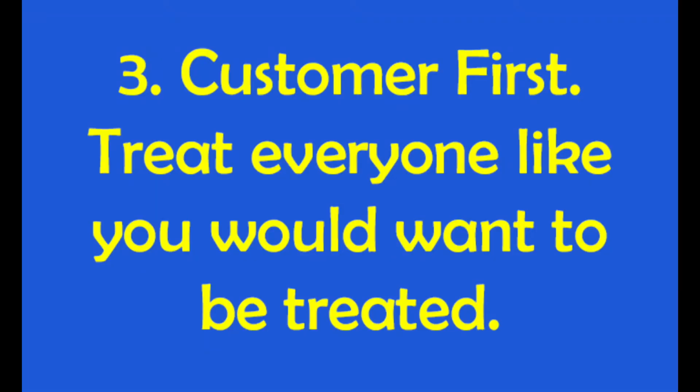So the third thing you're going to look at is you want to think about customer first. Treat everyone like you would want to be treated. You want to think about that as you are listing your products that you'd like to sell on eBay. Be as descriptive as possible and always be courteous to people who might be buying from you.